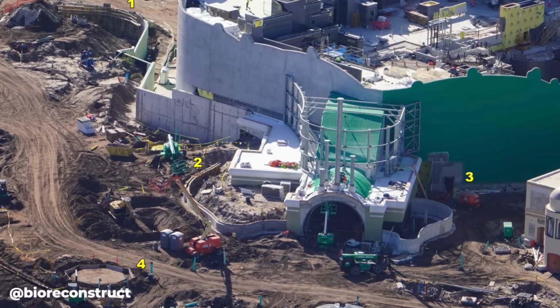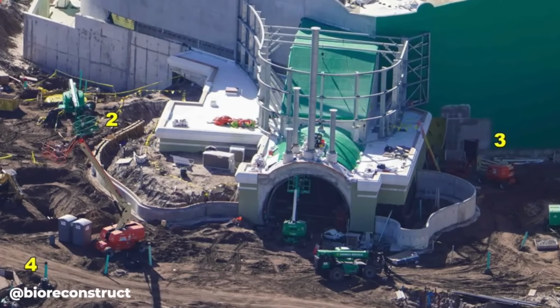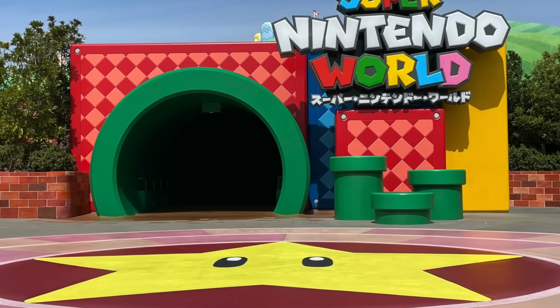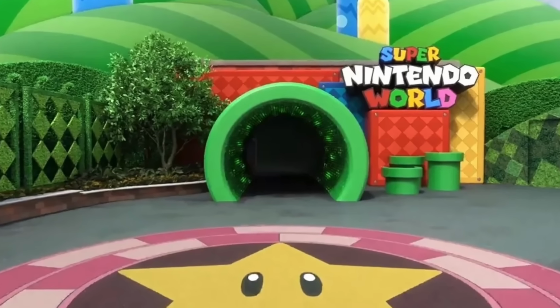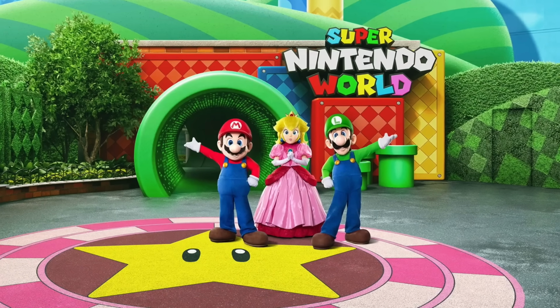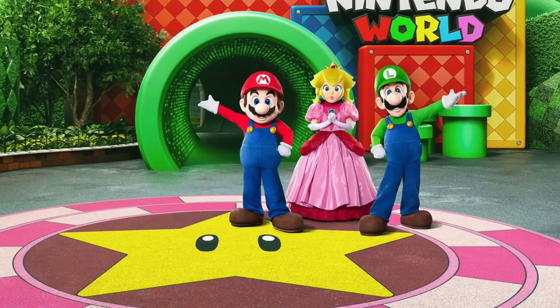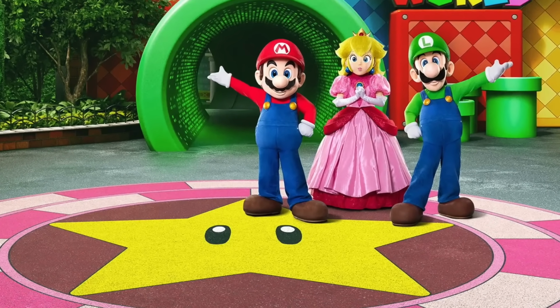We can also see more theming on the entrance portal itself, and looking at the entrance portals for Japan and Hollywood Super Nintendo Worlds, the one in Epic Universe is shaping up to look a little bit different, but we are likely to get the star-themed concrete pattern in some way here as well, would be my guess.